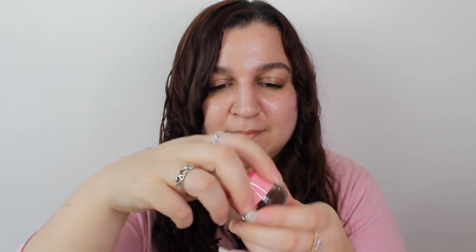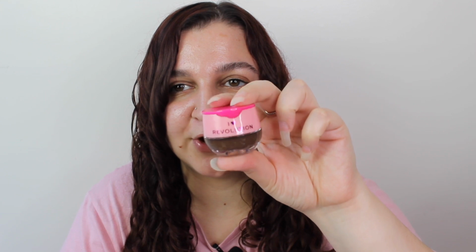Then you open it up and you got your pomade. You guys know how much I love a pomade. Oh, it smells so good, just like chocolate. I had to try this. Usually I'm not really into new brow stuff from other brands. I tend to not buy too much, but this I have to try. It is just so cute.